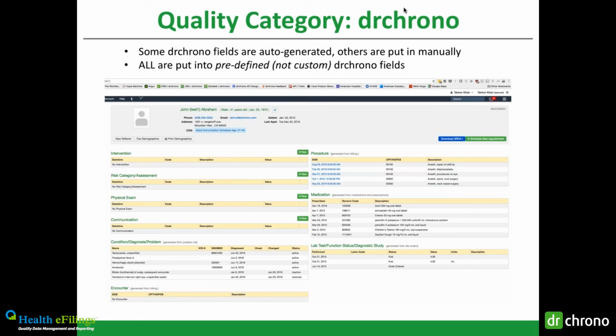And down about three-quarters of the way down that page, you'll see something that says CQMs. The more information you have on this page, the more CQM data you are populating regarding your patients. Some of these fields, the ones that start where it says condition, diagnosis, problem, are your auto-generated fields. If they have something in gray in parentheses next to them, that means that information is coming in automatically from where you're entering it elsewhere in drchrono.